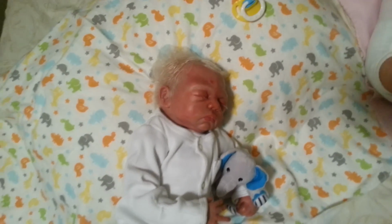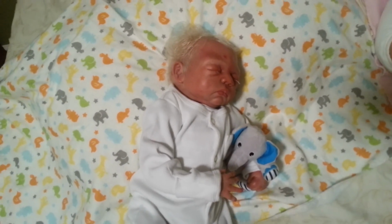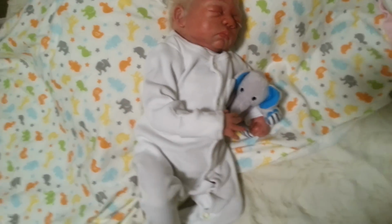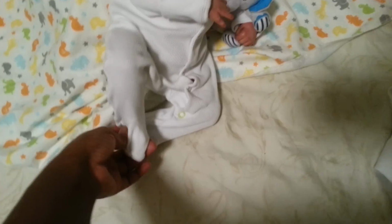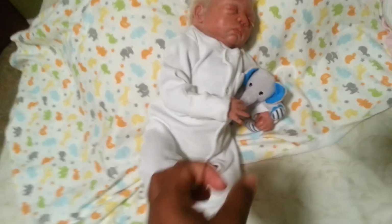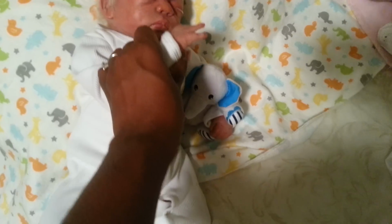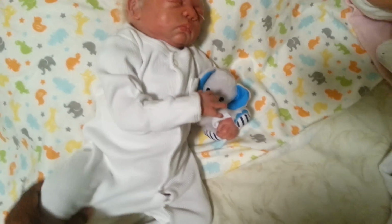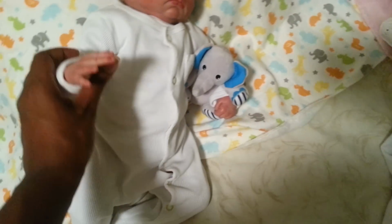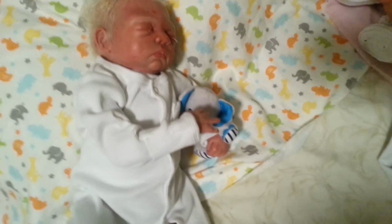Carter is a special, unique baby, and honestly, his painting is gorgeous. The sculpt itself, and the reason why you never see his feet out, or he's always got on socks, is because his feet are this small and his hands are so little. Like, I don't know how to make you be able to see. They're very, very realistic and very, very detailed. This sculpt is very, very detailed and very, very realistic.